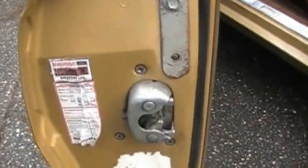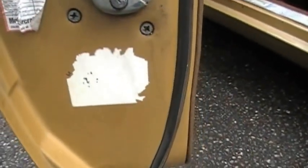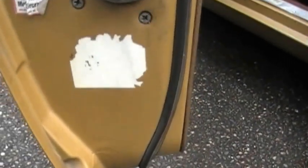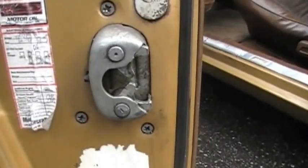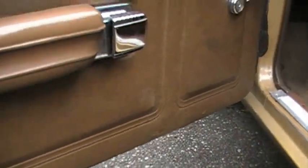Take a look at the interior. First, look at the door. Original paint in the door jambs. Can't really read the door decal anymore, but I do have a Marty report. You can see it's not cracked out around the latch like so many of them are. Doors just open and shut beautifully. One tiny little tear on the door panel there. Other than that, they're in really good shape.